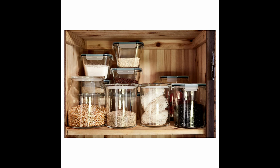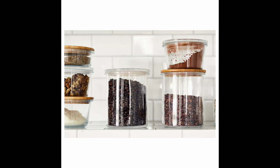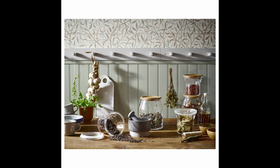I priced jars out at Container Store and even Target and Walmart, and I really like the IKEA ones. What I like about theirs is that the round top goes on all of their jars. Well, not all of them, but they have several sizes. I just really love these. It looks so chic to decant your food, whether it's pastas or cereals or rice, whatever it is. I think everything looks more elevated when you put it in a glass jar.